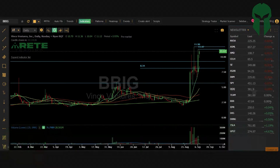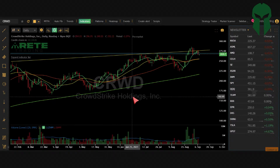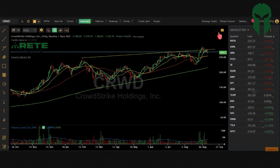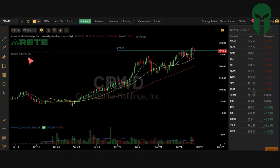So crowd, let's take a look here and see what's going on with crowd so we can all get on the same page. It tried to rally and it's not really rallying. It's kind of fallen off, right? It's not doing what I thought it would do. I thought we might see a bounce because, look at this weekly. That weekly looks good until yesterday, and now you've sliced through that.